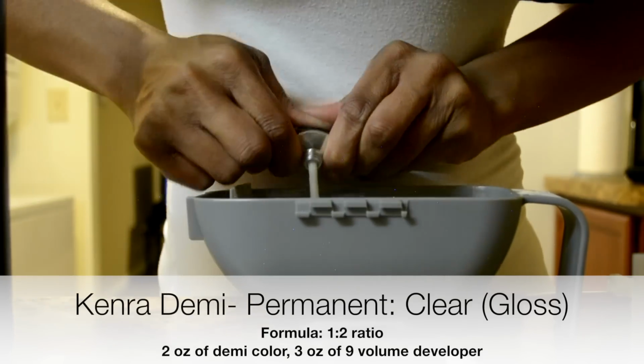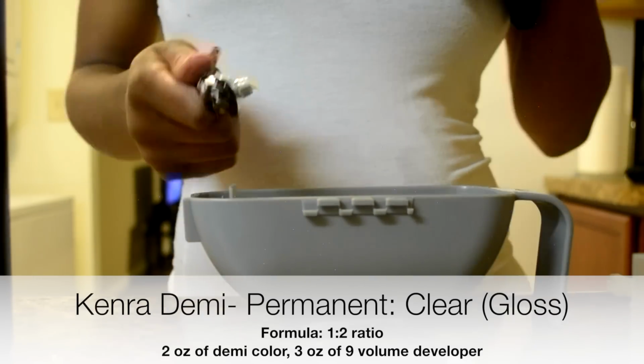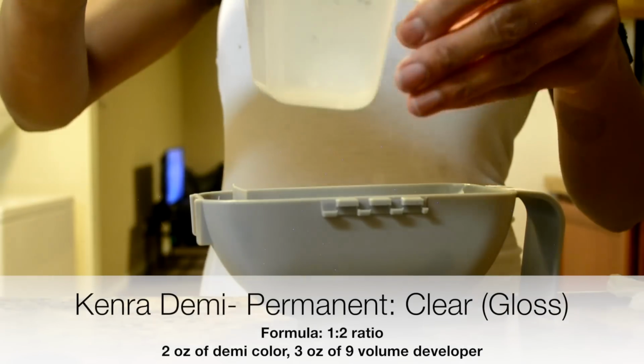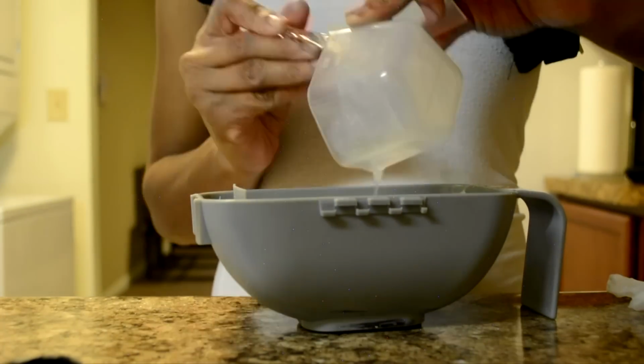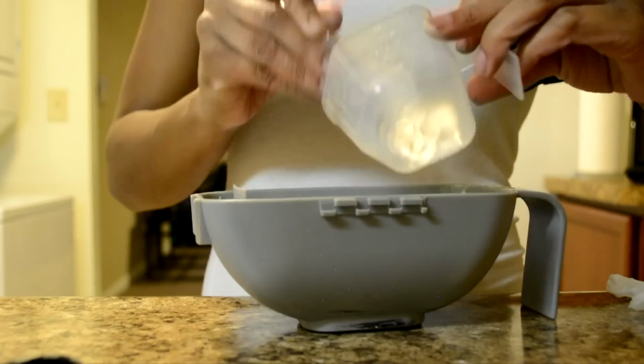Now you won't be able to buy the Kenra color unless you are a professional or a cosmetology student, because you do have to buy it from the professional store. But you can go to Sally's and find all kinds of demi-permanents. I know Ion is a good brand, so go and check that out.